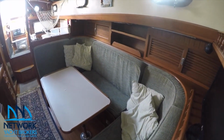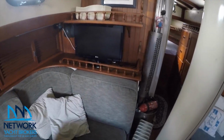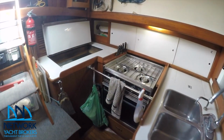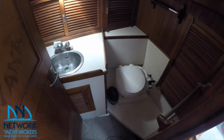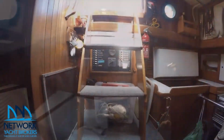Opposite, the nav station offers a full desk and seating, a feature that's often cut in newer designs. The head is located just aft of the V-berth, easy to access from both cabins. While not a modern open-plan layout, the Tayana 37's traditional arrangement gives each area a purpose and makes the boat feel like a true floating home, ideal for committed cruisers sailing together.